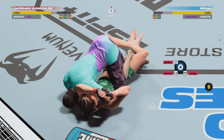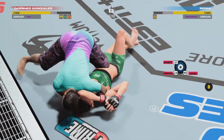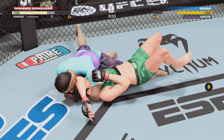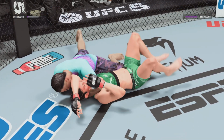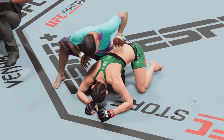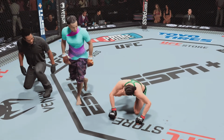Attempting a choke now. Oh, she's got an arm triangle here, and it looks tight. Oh, that has got to be it. Round two straight ahead. There's the end of the round, and it's very rare to get knocked down twice and still be able to stay in the fight. That's what she was able to do.